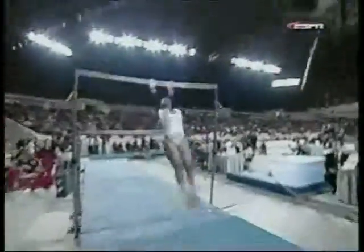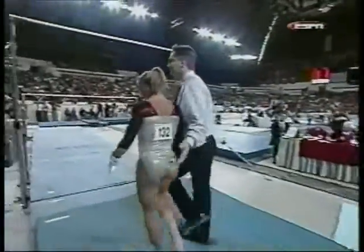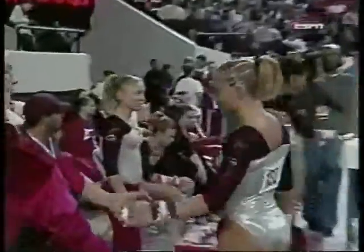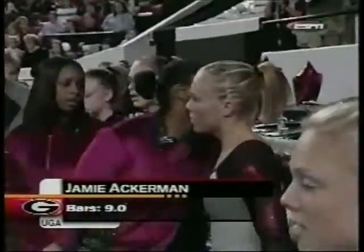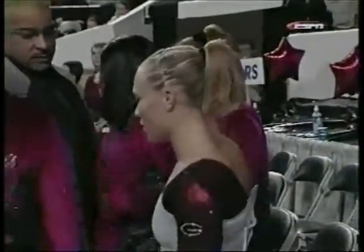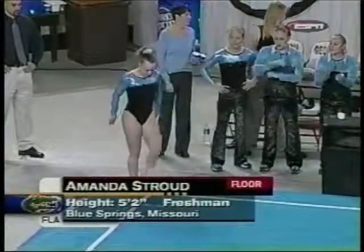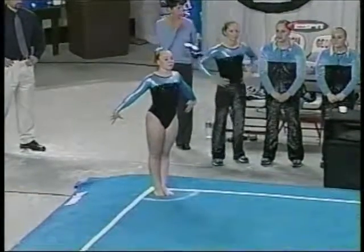Keep in mind, Jamie's a freshman, so she's new to this kind of competition. It's a different kind of pressure, and one she'll get used to. Beautiful double layout. Very nice straight body. We have a 9.8 and a 9.825 going into this, so they're still okay. They can drop this score, but they can't let up after this. And Ackerman gets consolation for her 9.0. Amanda Stroud ready to go, a 5-foot freshman from Blue Springs, Missouri.